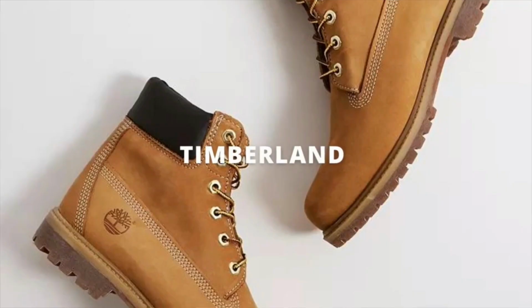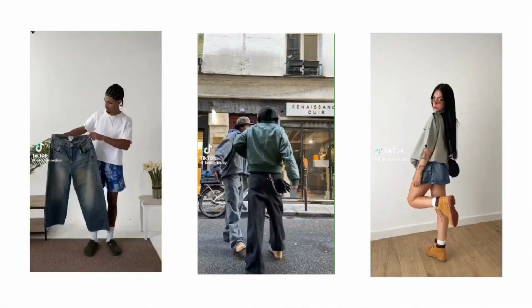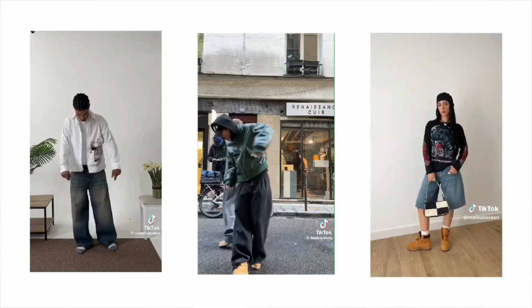Okay, so next, let's talk Timberlands. Now as you all know, the Timberland boot has been having its moment currently. It's a very popular shoe among the streetwear community and possibly the most talked about pair of boots in 2024 so far. Besides the fact that they're trending, in my opinion, you can never really go wrong with a good pair of Timbs. They're exceptionally well made and are a timeless pair to add to your rotation.